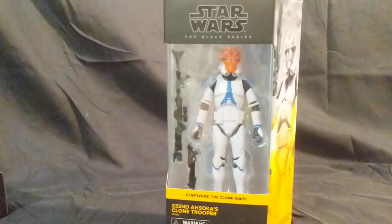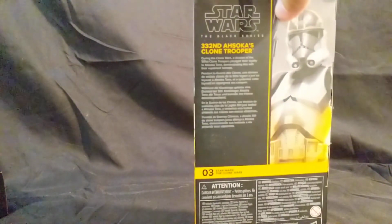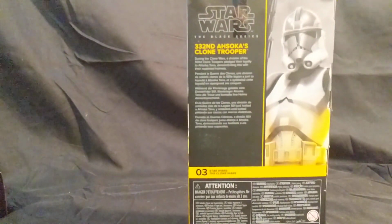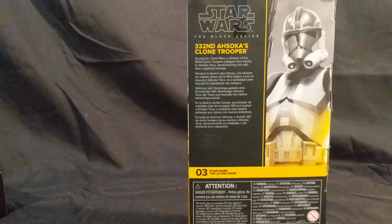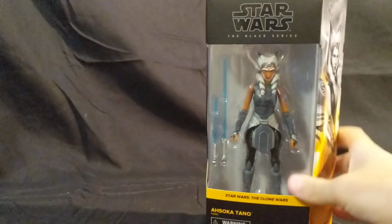I've seen pictures of the boxes. That's what they do, over the back. I'm sure you can read that. Stay till the end of the video and I'll read them to you, but not right now. It's nice artwork. Let's take a quick look at Ahsoka's.